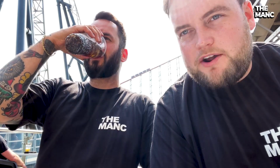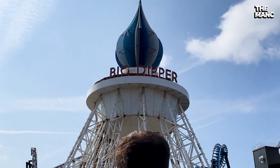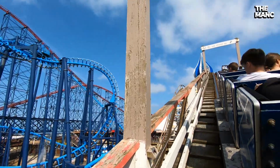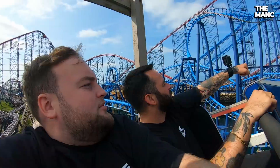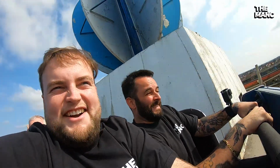Then we went on the one I think which rattled us the most, both mentally and physically. I'm talking about the Big Dipper. That is one wild ride. I think that should be renamed the Bone Shaker. Here we go. Oh, look down, here we go.